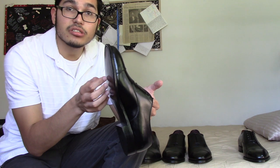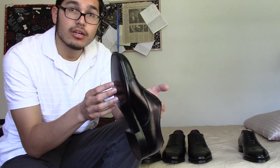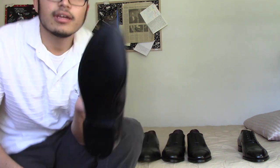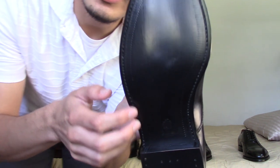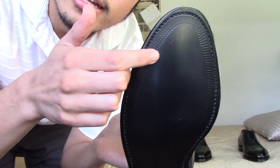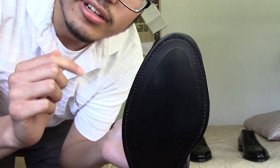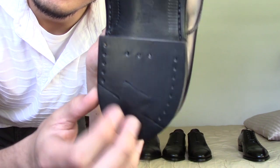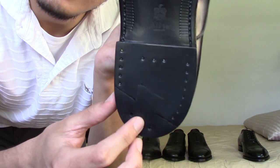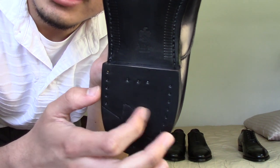So the Alden actually has a more compressed outsole, which means that this outsole may wind up lasting longer than the Allen Edmonds outsoles. Now, of course, here are some more aesthetic tells. You can see that the outsoles here have some wheeling to them. Cobblers call that fudging. And then, of course, you see the combination rubber and leather heel stacks with the tacking here in the heel stack.